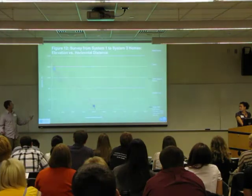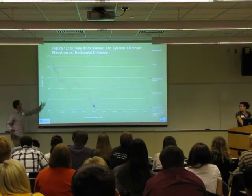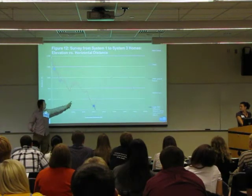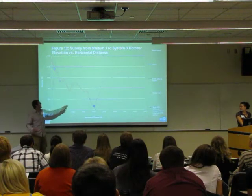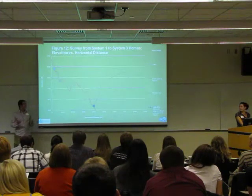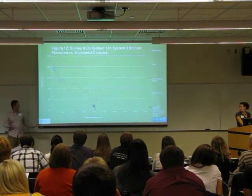Another thing we did is from our Abney level surveying data, we were able to plot this map. On the upper left here, that's where the spring box is, and all the houses on system 1 are here with the Abney level surveying. And then system 3 is over on the far end. As you can see, there's a pretty big hill that the pipe needs to traverse in order to get there. And so we're looking at either putting in a pump system or maybe increasing the diameter of the pipe to decrease the amount of pressure.